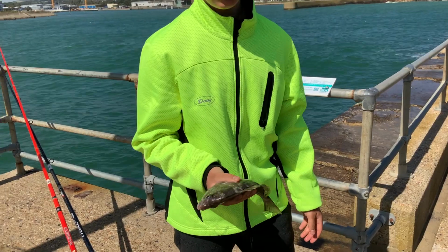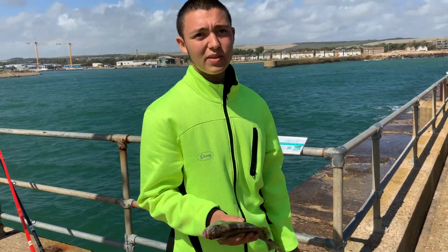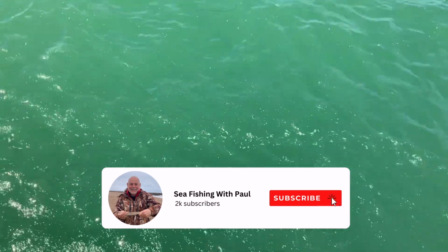Well, this is my first fish all day, but it's a pretty nice breed. Well, how long is it? Yeah, 29 and a half inches. It's a nice size. Get him back in, swim another day. Oh, he went straight back. Went like a bullet, didn't he?